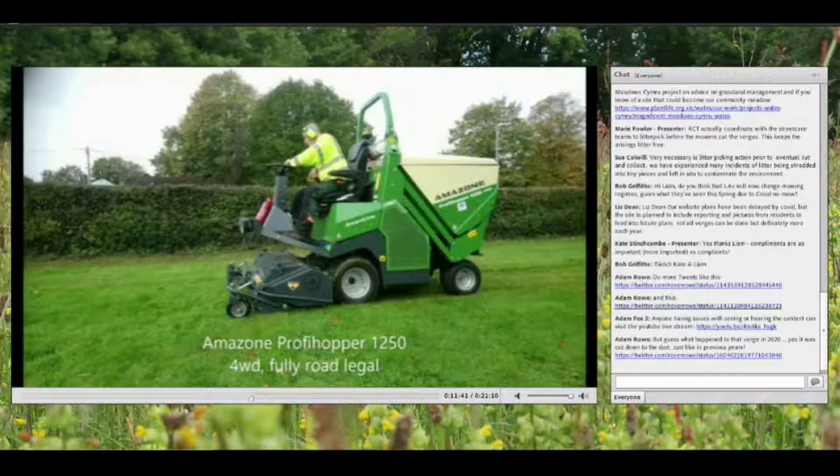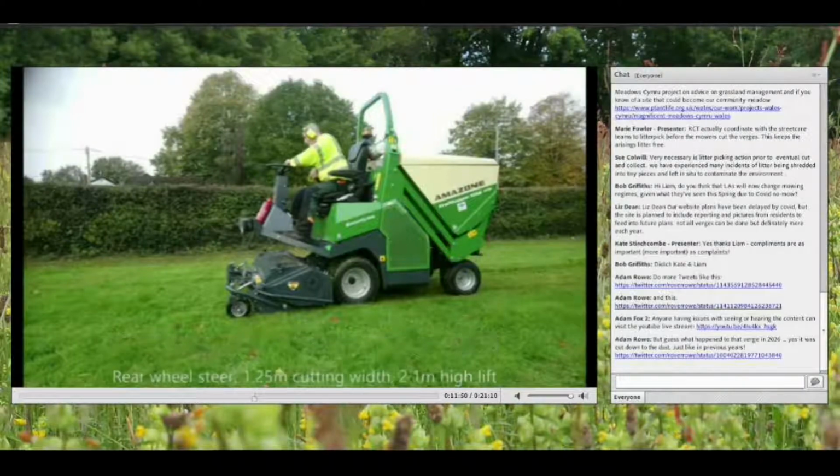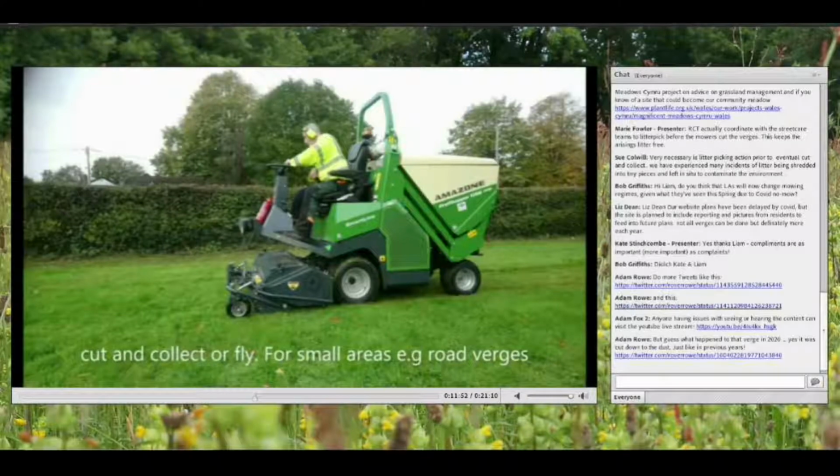Whilst these 2 machines are ideal for medium-sized areas, we wanted to extend this scheme to some of our smaller open spaces and onto urban road verges. For this we needed something more manoeuvrable. As a dedicated ride-on cut and collect machine with rear wheel steer, it's exceptionally manoeuvrable.